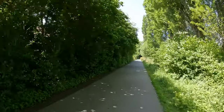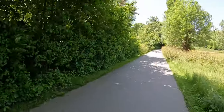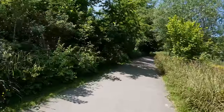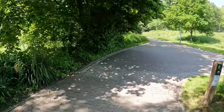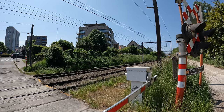And now I'm hanging around in what looks like a really, really vast park in the outskirts of Laeken, I believe in North Brussels, and lots of greens. It's a beautiful place. It's not like the Shinkansen in Japan, but it's still a nice train spotting place.